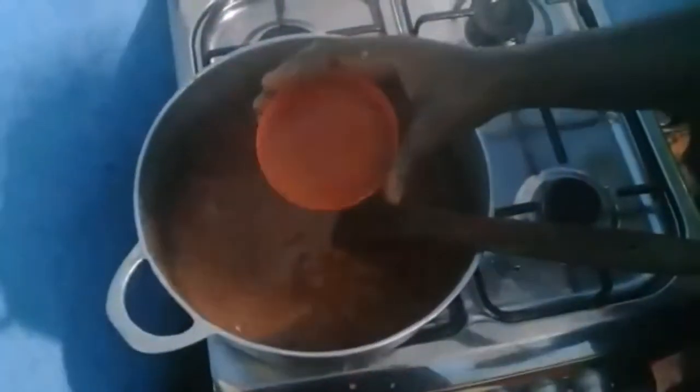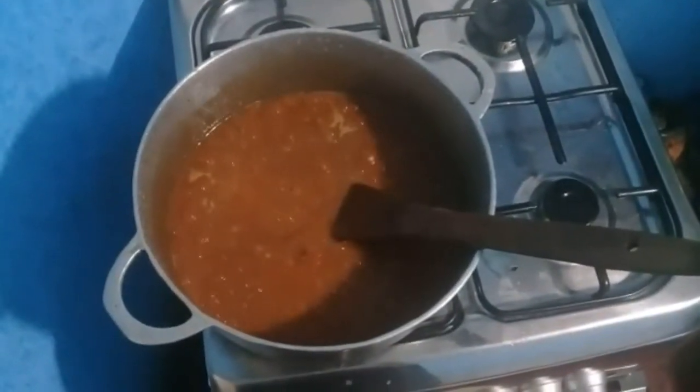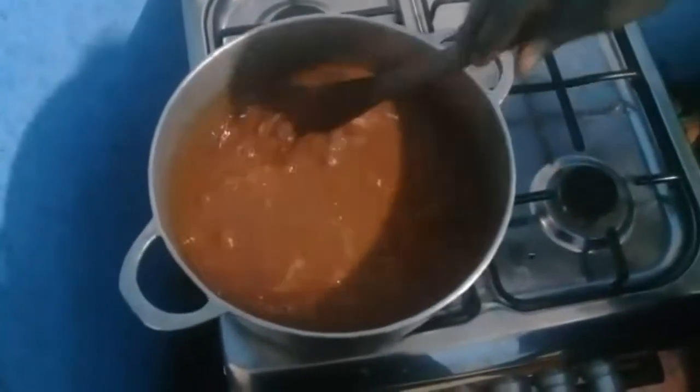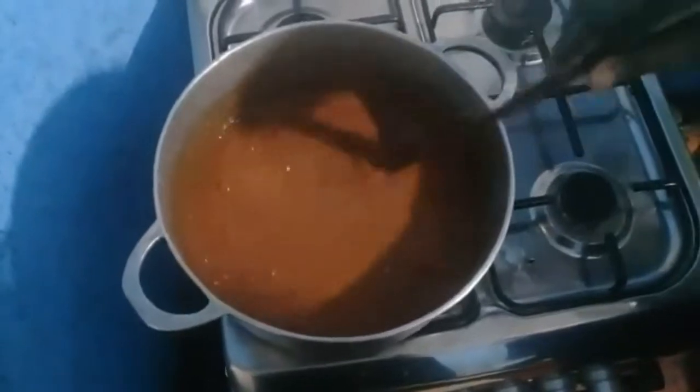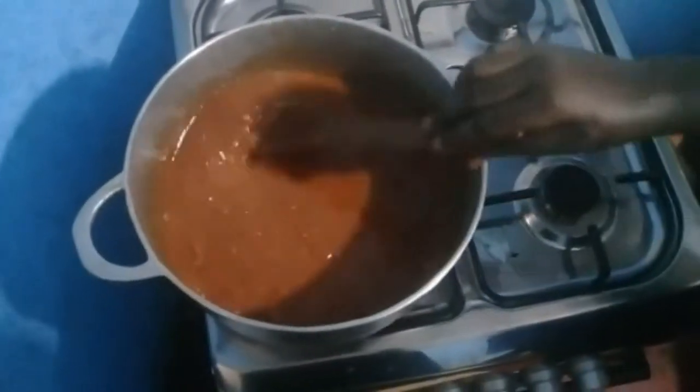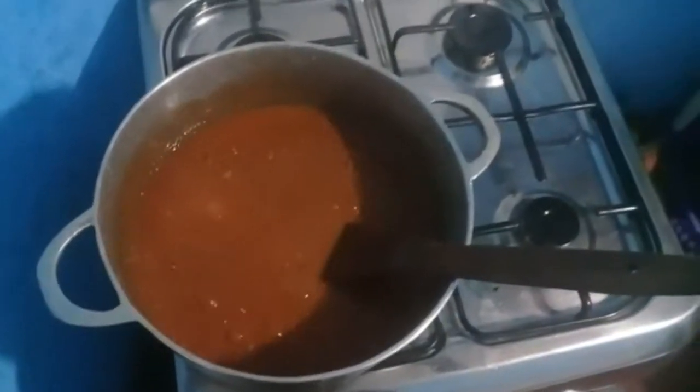And fun fact, I prepared this dish yesterday evening. Yesterday was Saturday, and today is Sunday. My husband asked me to prepare it again, so that's why I'm cooking it. Yesterday I was supposed to record it, but there was no light. Light went off. That's the situation we have now. So today is Sunday. I just came back from church, and I decided to record this video and share with you all.